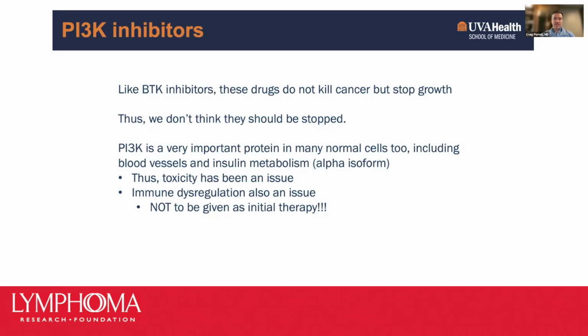So like the BTK inhibitors, these don't kill the cancer cells, but do stop the growth. Thus, we don't think that they should be stopped. And PI3K is a very important protein on normal cells. So sometimes, particularly the alpha isoform affects blood vessels and insulin. So if you affect this, you may get on-target toxicity, which is hypertension and a transient increase in the blood sugar.